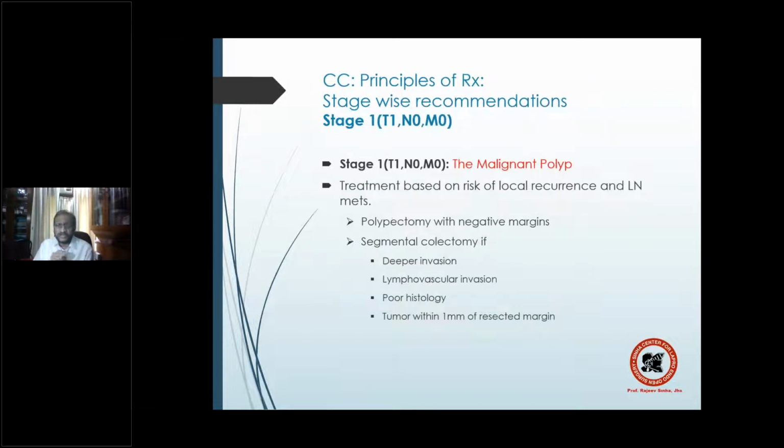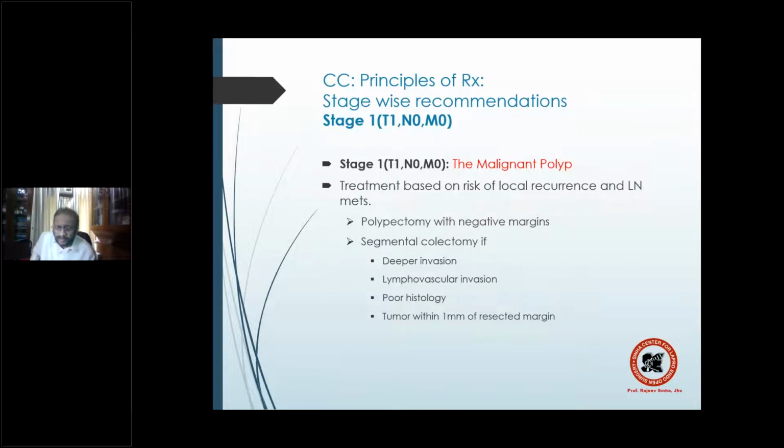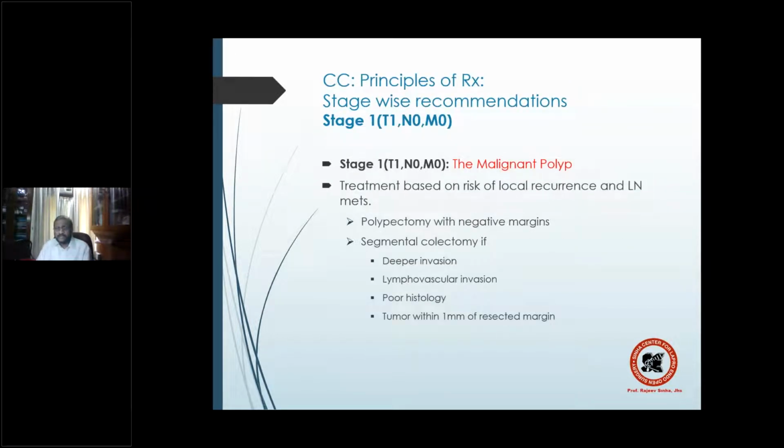Remember that. But if you have stage 1, this is a malignant polyp. The first one was what? Dysplastic polyp. This is a malignant polyp. Here you have to do a polypectomy until you have negative margin. If you don't have negative margins, again a segmental colectomy is required. So on colonoscopic examination, if you feel that there's a deeper invasion, or on histology you find lymphovascular invasion or poor histology, or if on resection margin you find the tumor is positive within 1 millimeter, in all these cases you have to go for segmental colectomy. So remember, if you have Tis disease or T1 disease, it has to be a polypectomy with or without segmental colectomy. Is that clear? So here also segmental resection, here also segmental resection.